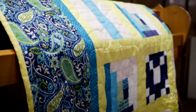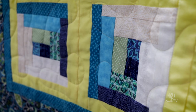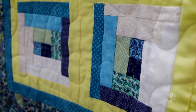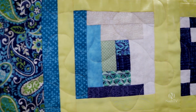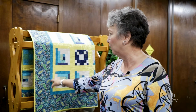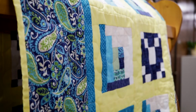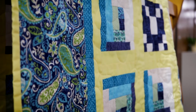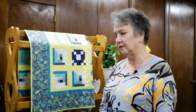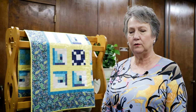Once they got all the blocks made, they put all the blocks together, which actually makes the quilt top. And Marlene is one of our volunteers, and she put the bindings around it, which is the border here, and did the backing and the binding on the quilt. I think they really enjoyed it. I hope they'll do another one, and like I say, they've got the background now. They can go home and make a quilt if they want to make one for themselves.